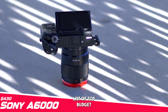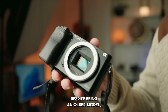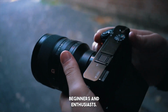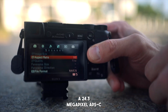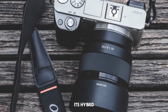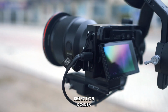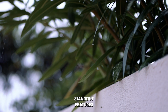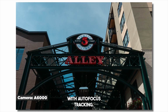Next up on our list of top budget mirrorless cameras for 2025 is the Sony a6000. Despite being an older model, this camera continues to punch well above its weight class, offering incredible value for both beginners and enthusiasts. The a6000 features a 24.3 megapixel APS-C sensor, delivering sharp, detailed images with excellent color reproduction. Its hybrid autofocus system, with 179 phase detection points and 25 contrast detection points, remains impressively fast and accurate, even by today's standards. One of the standout features of the a6000 is its continuous shooting speed of up to 11 frames per second with autofocus tracking.